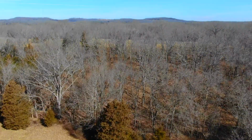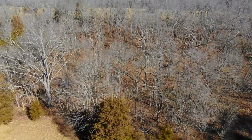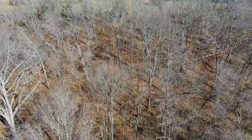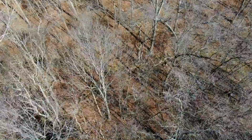So headed into the timber, you can see how it's sloping down. Big mature timber on this property. You'll have mostly hardwood trees. I see a few cedars as well. But you're going to have a lot of red oak and white oak and hickory trees. The guys have found black walnut trees out here actually, which is pretty cool.